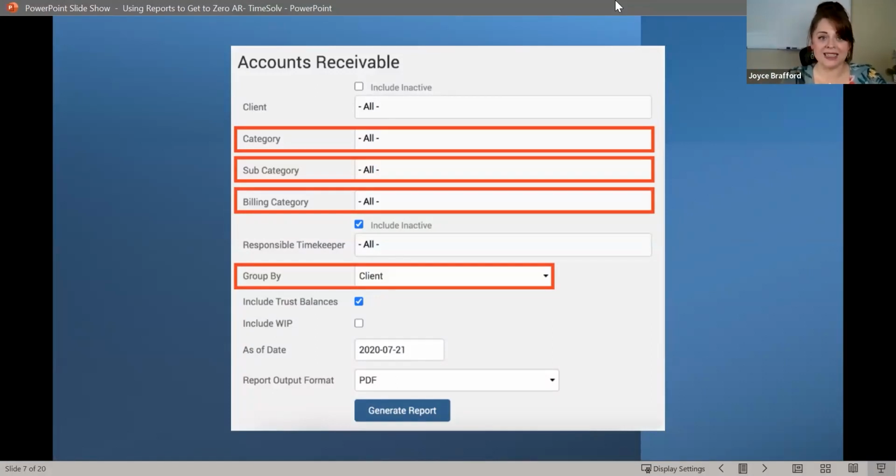I have my as of date. So what's my accounts receivable as of today, as of 2 weeks ago, as of 3 weeks from now, right? I want to know where this is going to stand and what my accounts are going to look like given a specific calendar date. For most of us, I like to do this either at the beginning or at the end of the month, depending on when I'm reconciling my books.